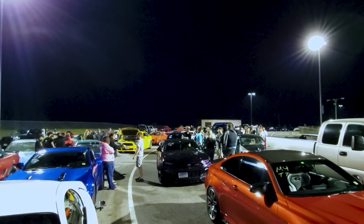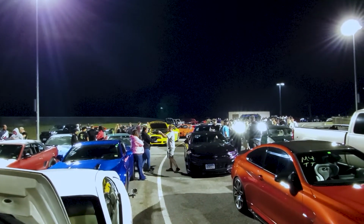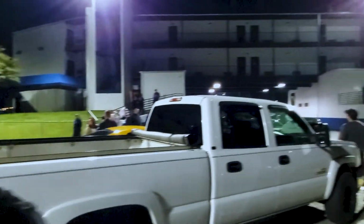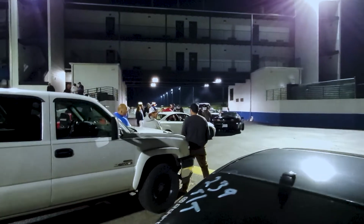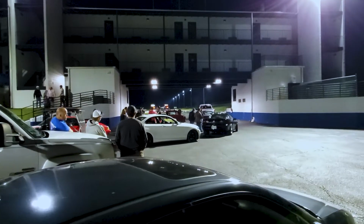I was probably going to leave after that fourth pass. It was getting kind of late. And as you'll see when I roll into the staging lanes, there is a ton of cars. I want to say it was like 6 lanes completely full. And then they had an ET bracket race. That lane was like half full. Outside of like the Super Chevy show back in the day that I went to, I haven't seen that many cars at Virginia Motorsports Park. So it was cool.